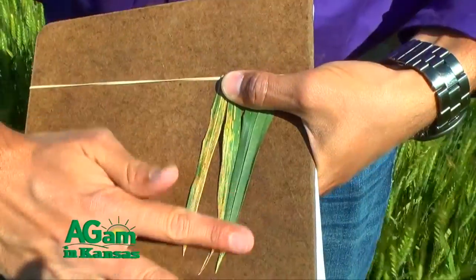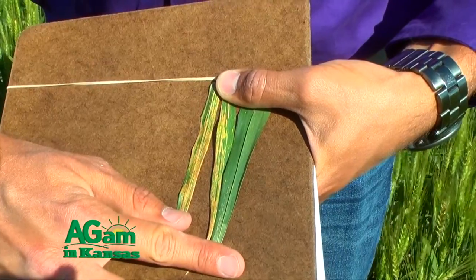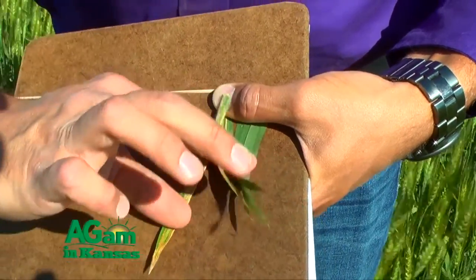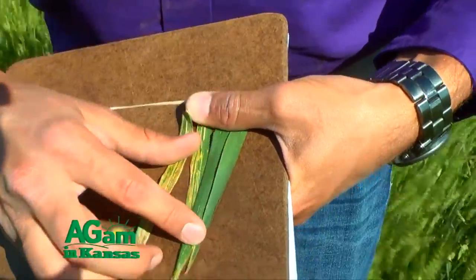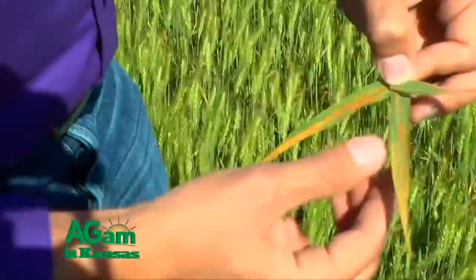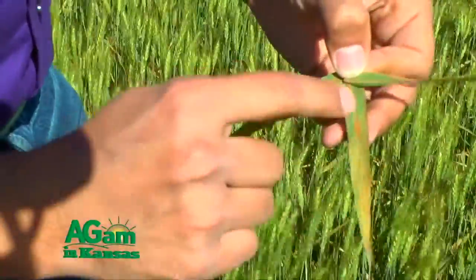So in a year like the one that we have been having this year, the treatments that we have without the fungicide application are really showing up. So we have here stripe rust. That was a very big problem here these last few weeks. We're also starting to see leaf rust, which is a problem towards more the end of the growing season.